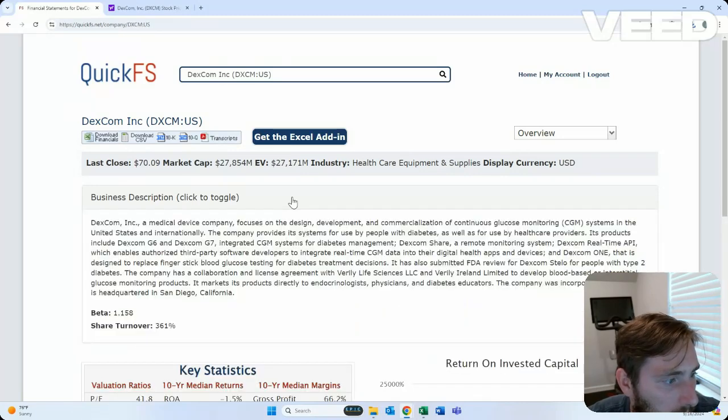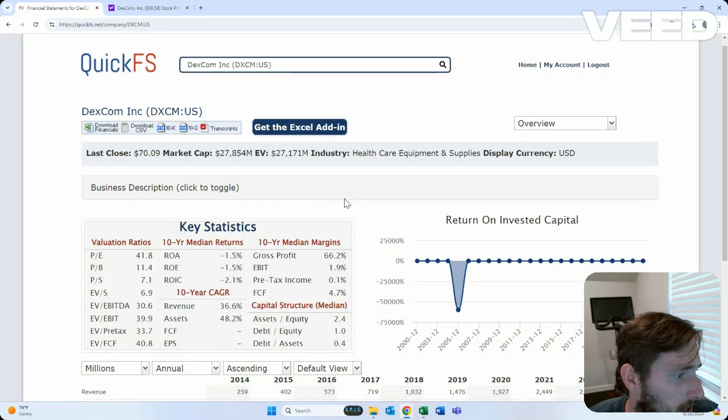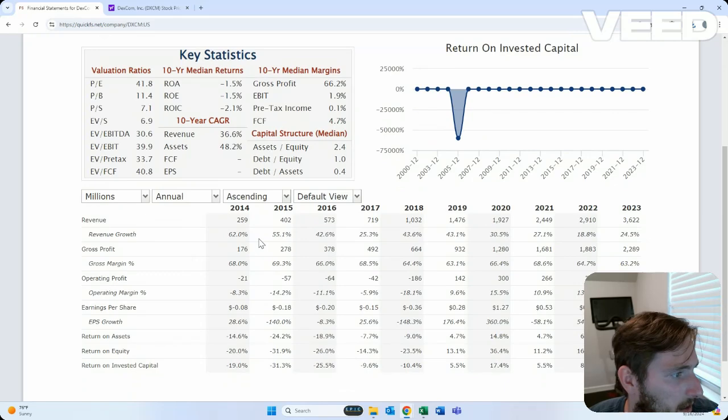27.9 billion market cap on 27.1 billion enterprise value. They focus on the design, development, and commercialization of continuous glucose monitoring systems in the United States and internationally. To my knowledge, the biggest competitors are going to be Medtronic, possibly Boston Scientific, Insulet. Incorporated in 1999, so not as new, not as old as what I would have thought.